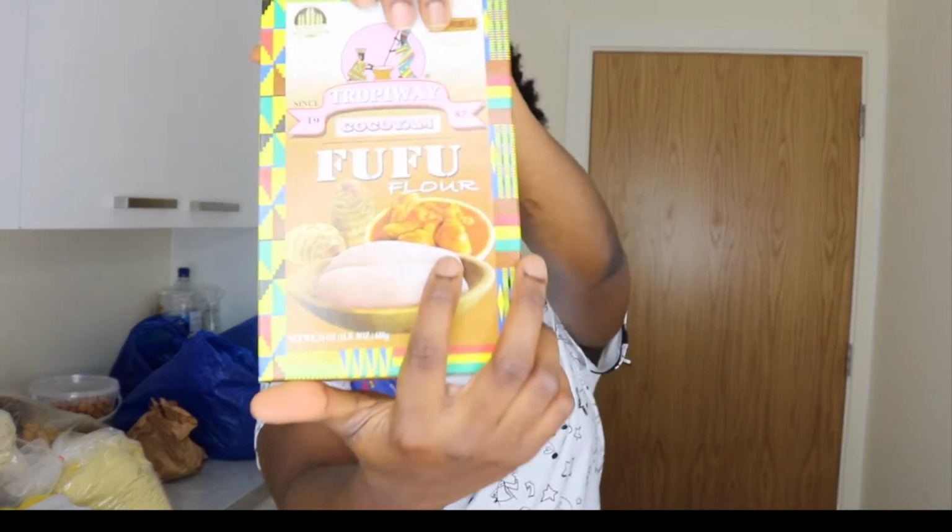I think this is from Ghana. Ghanaians are the ones who eat it. I don't think Nigerians eat this. Please correct me if I'm wrong. But Ghanaians eat it so much. And then, please, if you're Ghanaian, how do they call this soup? This soup here. How do they call it?